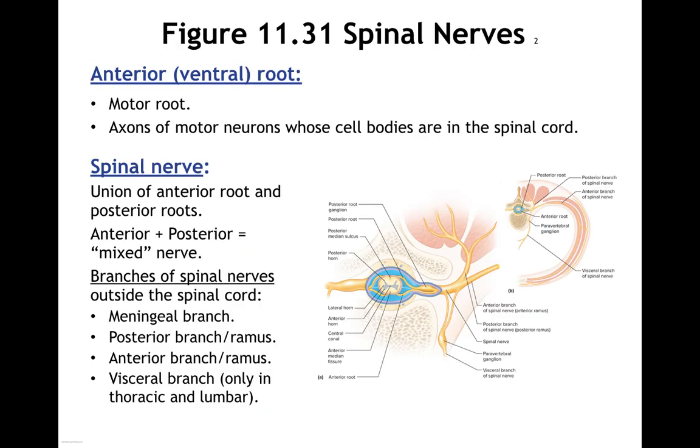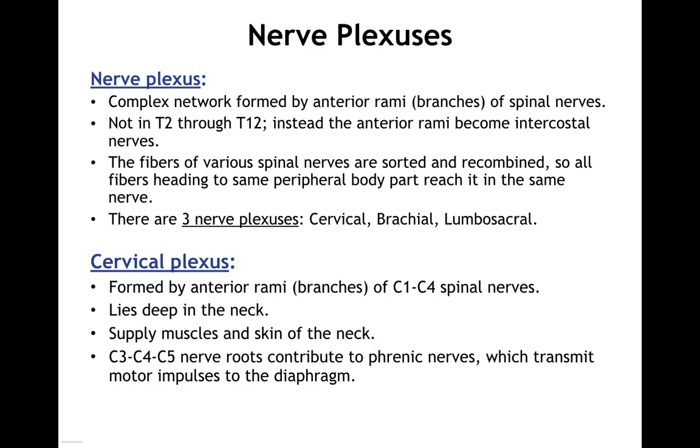The anterior or ventral root is a motor root. It has the axons of motor neurons whose cell bodies are in the spinal cord. The spinal nerve is the union of the anterior and posterior roots, making it a mixed nerve. Branches of those spinal nerves outside the spinal cord would include the meningeal branch, posterior branch or ramus, anterior branch or ramus, and visceral branch. The visceral branch is only in the thoracic and lumbar regions.